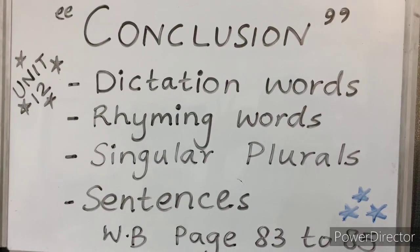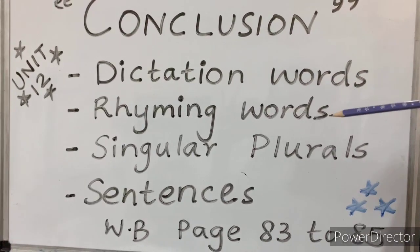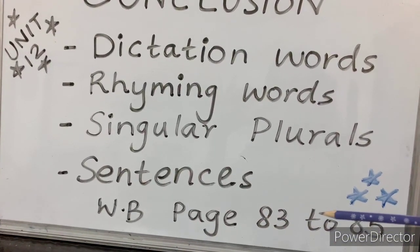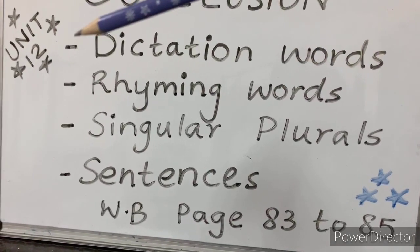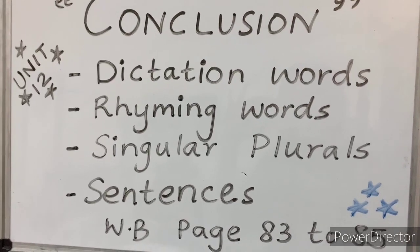So, concluding our class, today we did dictation words, rhyming words, singular, plural, sentences, workbook page number 83 to 85. This is the end of unit 12. So, please learn at home, revise at home.